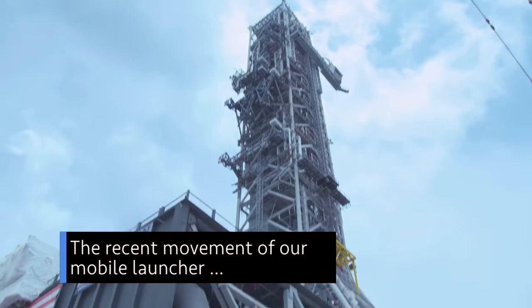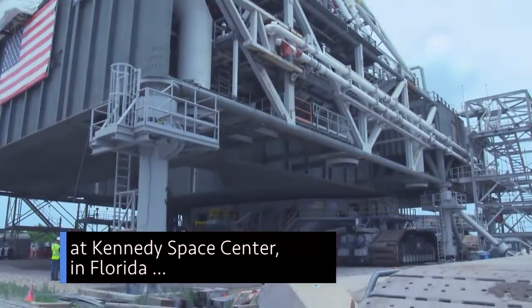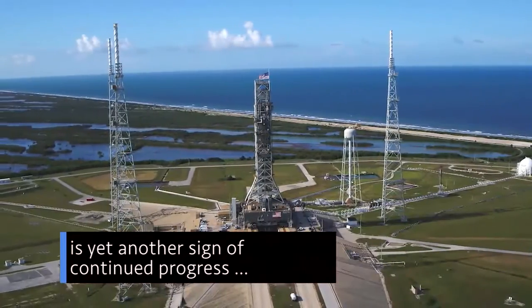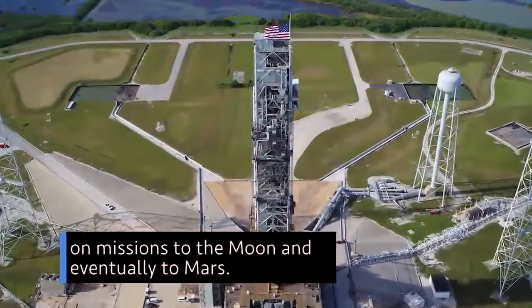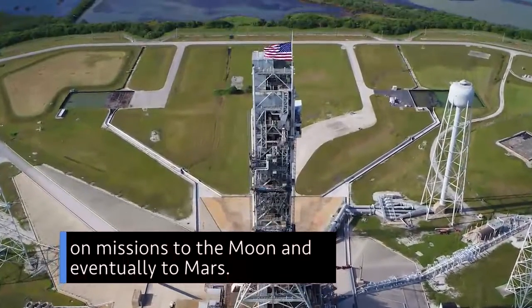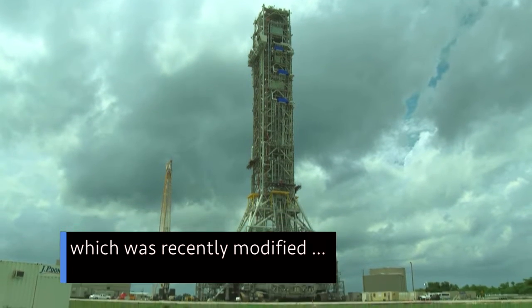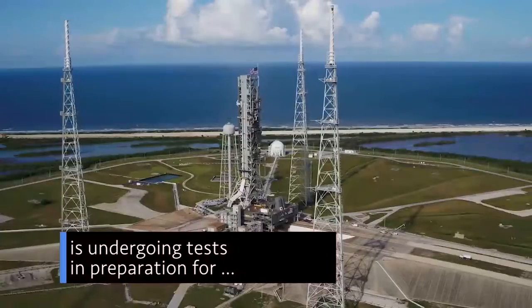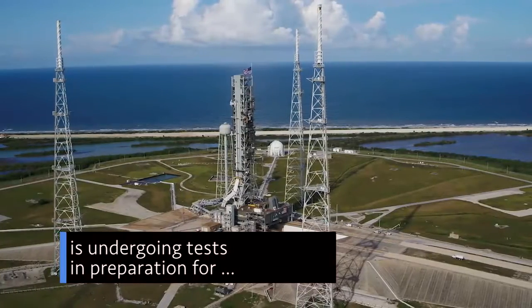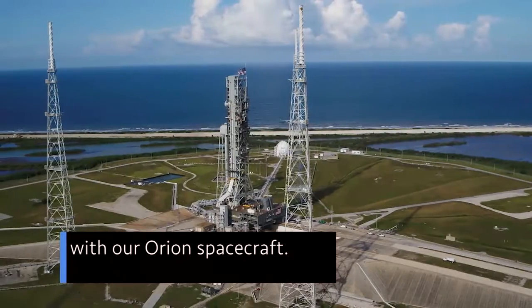The recent movement of our mobile launcher atop Crawler Transporter 2 at Kennedy Space Center in Florida is yet another sign of continued progress in the agency's effort to send humans on missions to the Moon and eventually to Mars. The 380-foot-tall mobile launcher, which was recently modified for our Space Launch System, or SLS rocket, is undergoing tests in preparation for the first launch of SLS with our Orion spacecraft.